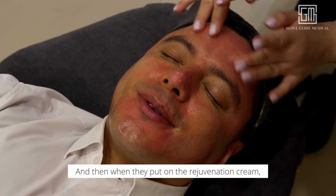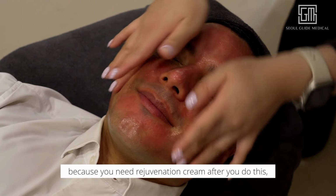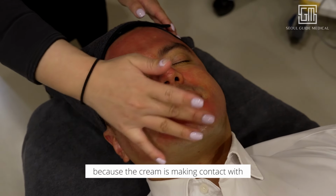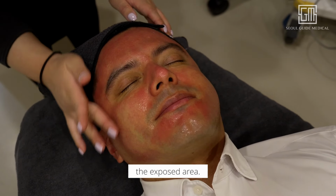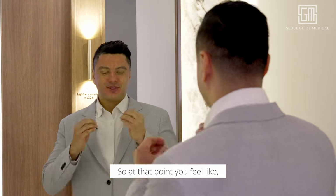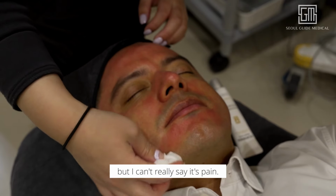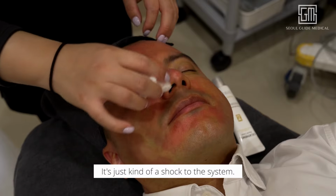And then when they put on the rejuvenation cream, because you need rejuvenation cream after you do this, that's when you feel a kind of burn because the cream is making contact with the exposed area. So at that point, you feel like, ooh, my face is on fire. It's kind of painful, but I can't really say it's pain. It's just kind of a shock to the system.